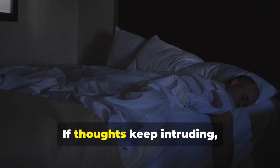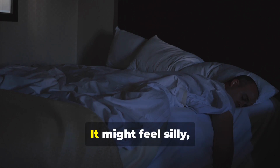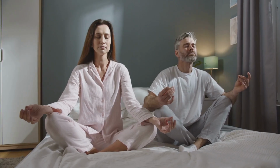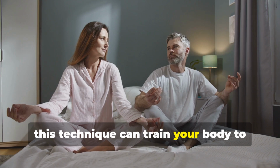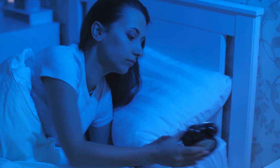Repeat "don't think." If thoughts keep intruding, try silently repeating "don't think" for 10 seconds. It might feel silly, but it helps block distractions. With practice, this technique can train your body to fall asleep faster even in less than ideal conditions.